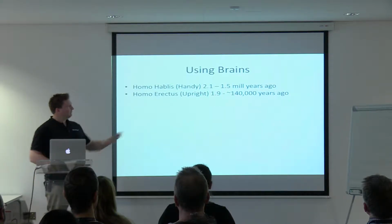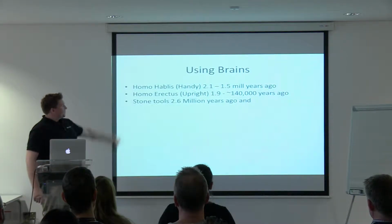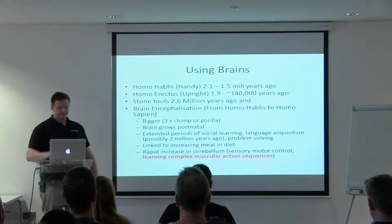Modern humans appeared a little bit before that. Might have had an impact on their demise. Not so cool. We first started using stone tools 2.6 million years ago. So that's way before we had these awesome brains we've got now, but back in the day.